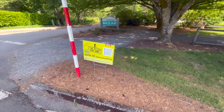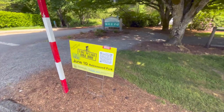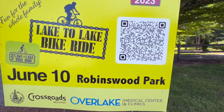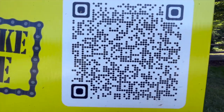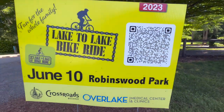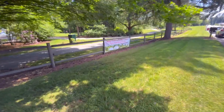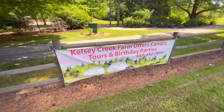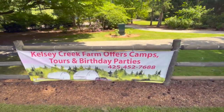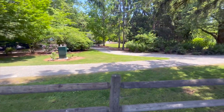And you can see on June 10th at Robinswood Park, there's a lake-to-lake bike ride. And this is the QR code if you want to scan it from the video. Like that. I don't know if that's practical to do, but you see that they do birthday parties and stuff. Here's a sign that tells you they have events. You can do tours and birthday parties, right? It's a very beautiful park. And people do picnics and stuff here.